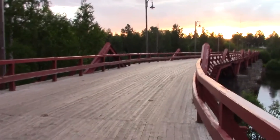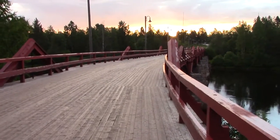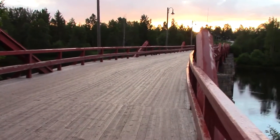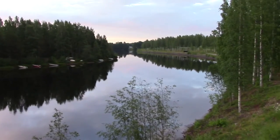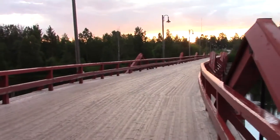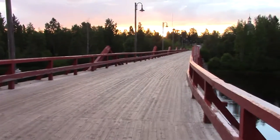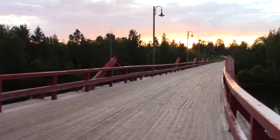It's over 100 years old. It used to be the longest wooden bridge here in Sweden. Actually, a company in my town built another bridge for another town, so now it's not anymore. My town's name is Skellefteå, by the way. It's far up north, and it has a population of about 75,000 people.